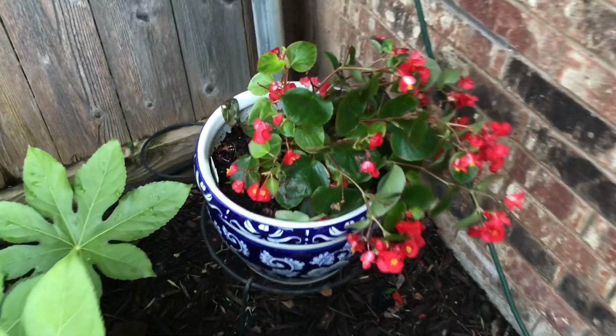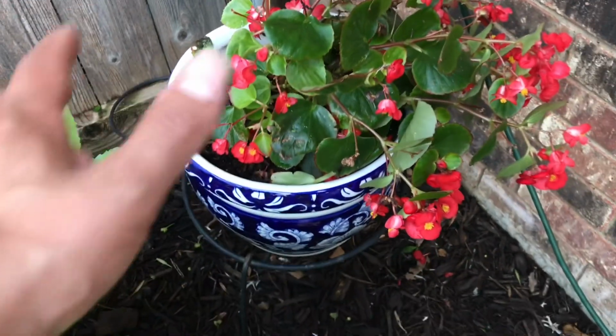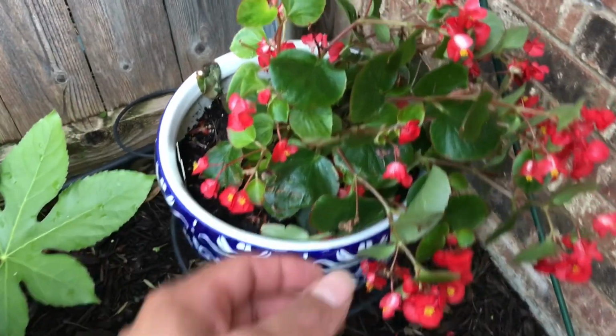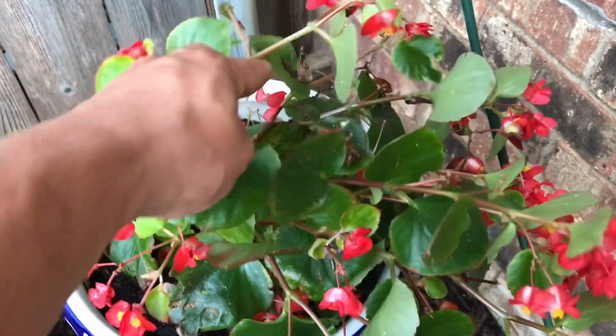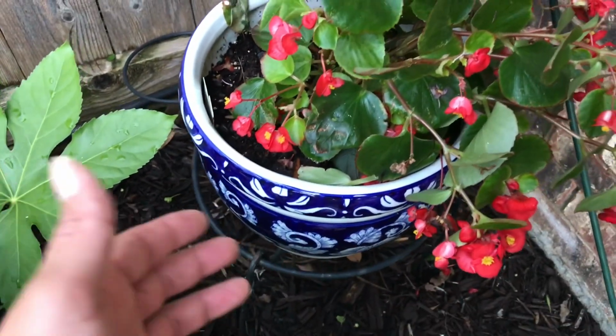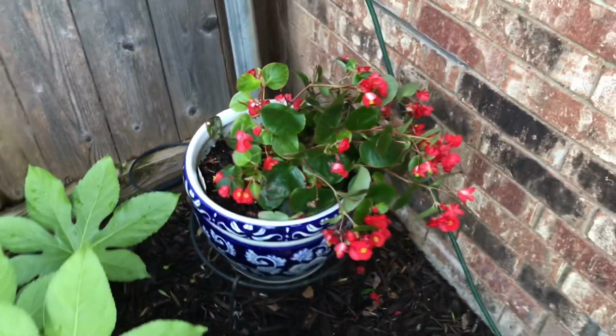Here's the begonia. It did pretty good. I'm not really concerned about it. Obviously it is whipped from the wind, but it should rebound pretty nice, unless it has some broken ones. But these are pretty easy to break, so I'm kind of surprised it did so good. But it'll look fine here in a couple days probably.